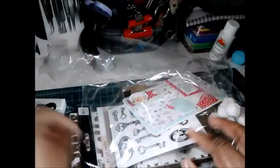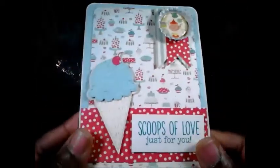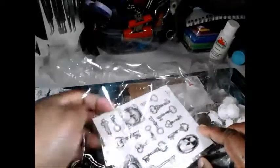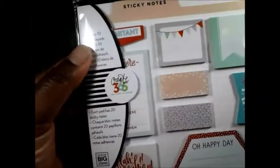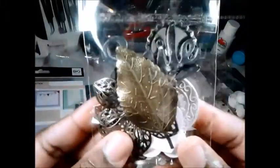I may use them, but I may never use them. I got this cool little card. So, isn't that cute with the little bottle cap thing? She made this one too. That's awesome. So, I'll turn it sideways so you can see the whole thing. Got these lovely little Stickabilities keys stickers. Super cute. Some different sticky notes. So those will be cute on some cards or projects as well. Look at that. Some metal pieces, some metal embellishment pieces. I can't wait to find the use for these. Very cool.